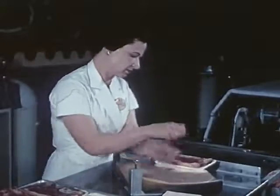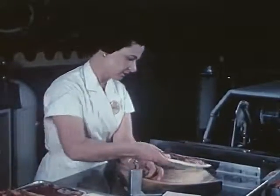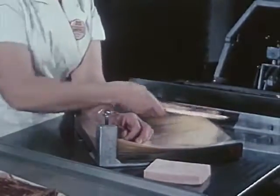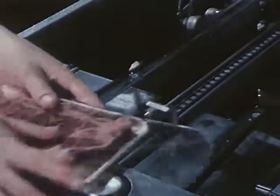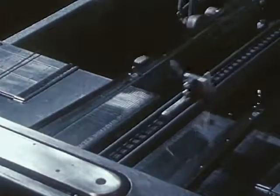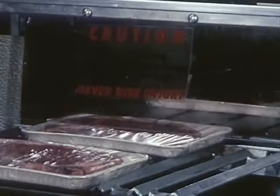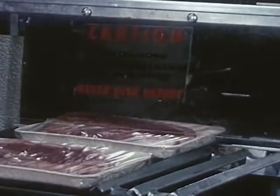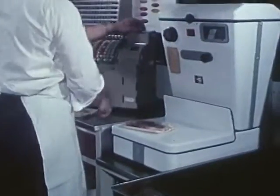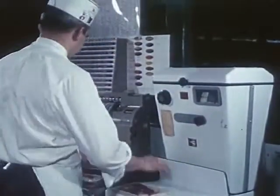Modern meat merchandising involves individual packaging of individual cuts in a transparent wrap. By this type of packaging, high standards of sanitation are maintained and counter life is increased. Each package is weighed and priced accordingly.